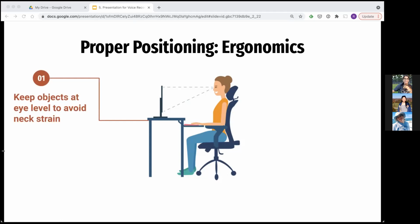First, keep objects you are looking at or working on at eye level to avoid neck strain, such as your computer screen. Second, consider your sitting position and try to sit with your lower back supported. Make sure your shoulders are relaxed and that your elbows, hips, and knees are bent to about a 90-degree angle. Try to keep your feet flat on the floor, and if you're short like me, consider using a footrest so your feet still feel supported.